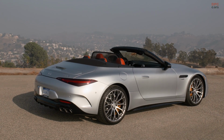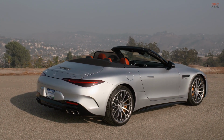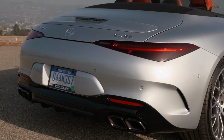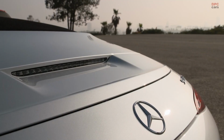Opening and closing takes only about 15 seconds and is possible up to a speed of 37 miles per hour. The soft top is operated using the switch panel in the center console or the multimedia touchscreen, on which an animation shows how the process is progressing.